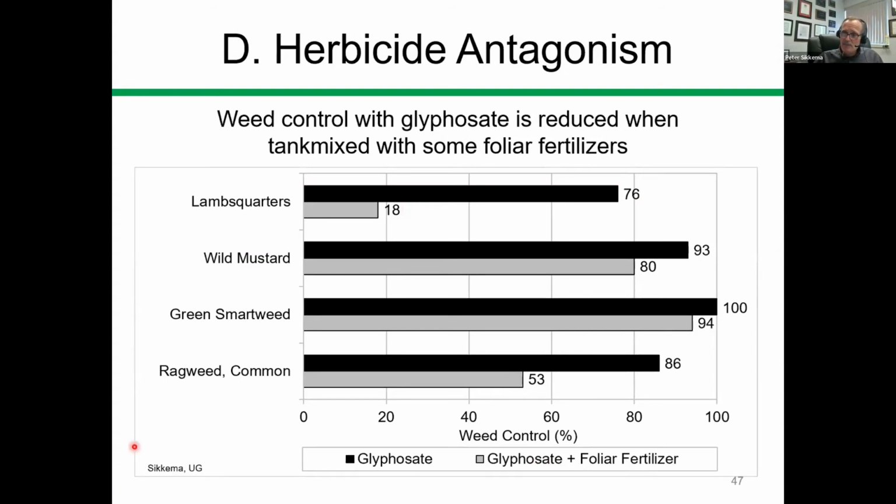This is some research that we did a number of years ago looking at various foliar fertilizers with glyphosate. This just happens to be one of them. Notice that glyphosate applied by itself provided anywhere from 76, which are the black bar graphs, to 100% control of lamb's quarters, wild mustard, green smartweed, and common ragweed. However, with the addition of this particular foliar fertilizer, the lamb's quarters control went from 76 to 18%. And notice there was a decrease in mustard, green smartweed, and common ragweed control as well.